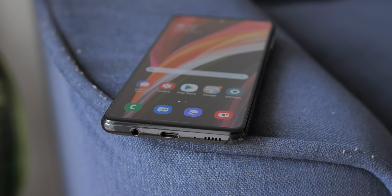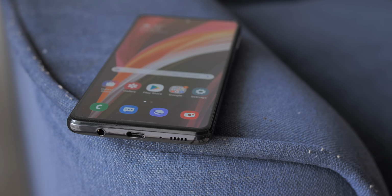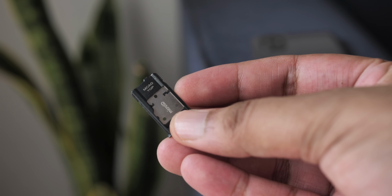You also get all the important functionality in the rest of the design: the headphone jack, the USB-C port, the single speaker, all around the bottom. And you get a dual SIM plus micro SD triple slot, so that's sorted as well. So the design has been updated on the Galaxy M31s, and you know what, I like it. Even though it's plastic, I like it. I like the look and feel.